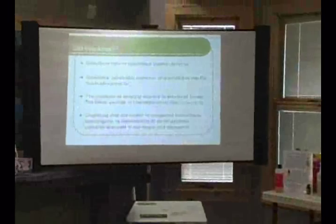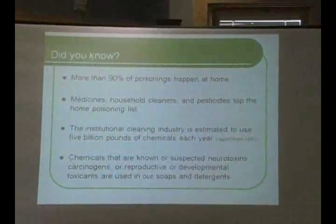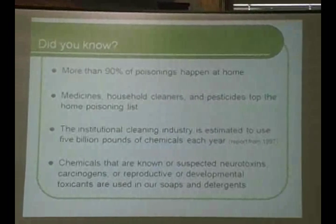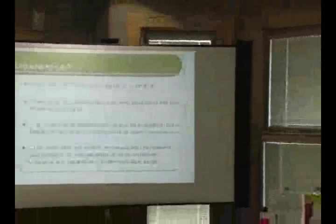Chemicals that are known or suspected neurotoxins, carcinogens, or reproductive or developmental toxicants are used in our soaps and detergents. These are common things we just pick up at the grocery store. What they may say on the box is to call poison control if ingested, or not for internal use, but they're never going to say this is a known carcinogen. They don't have to say that, or that it's absorbed through your skin.